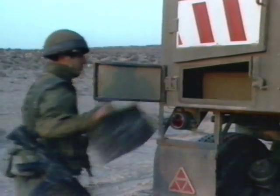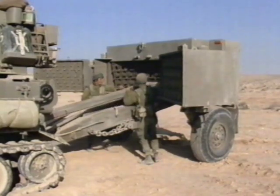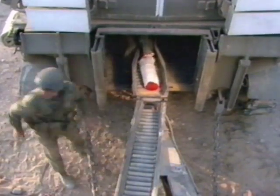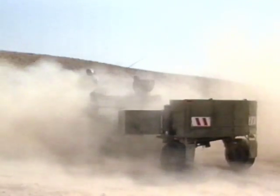Eight rounds, either phosphor or copperhead, are stored separately in vertical position. The self-propelled gun can be loaded from the trailer's honeycomb, a significant saving in time and energy. Artrail, the artillery ammunition trailer by Ordan, is based on the Israel Defense Forces operational combat feedback.